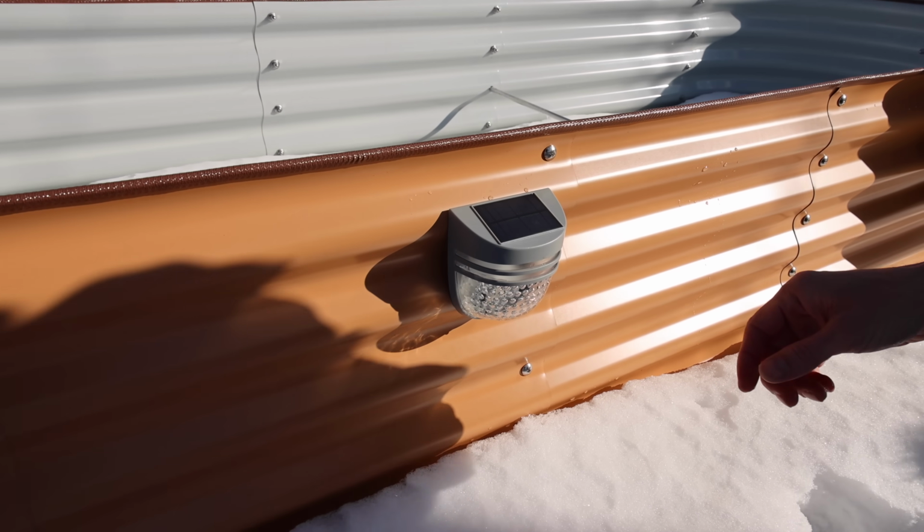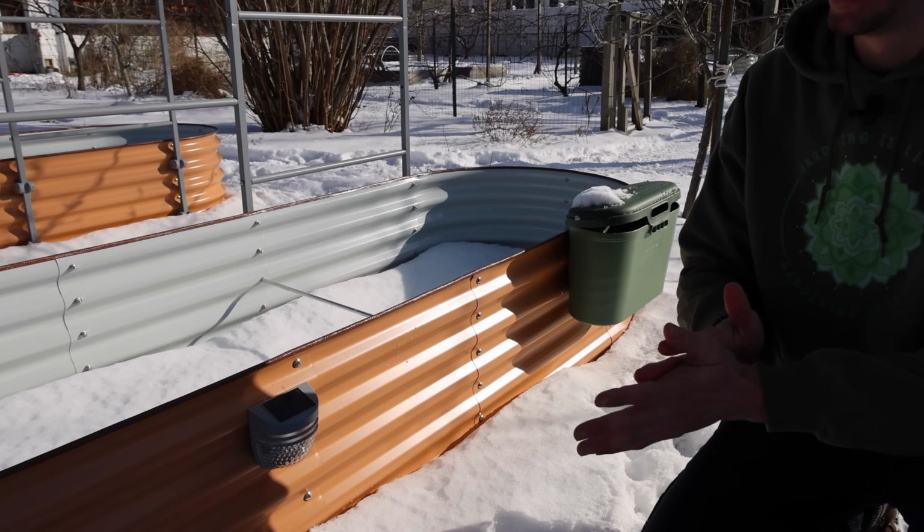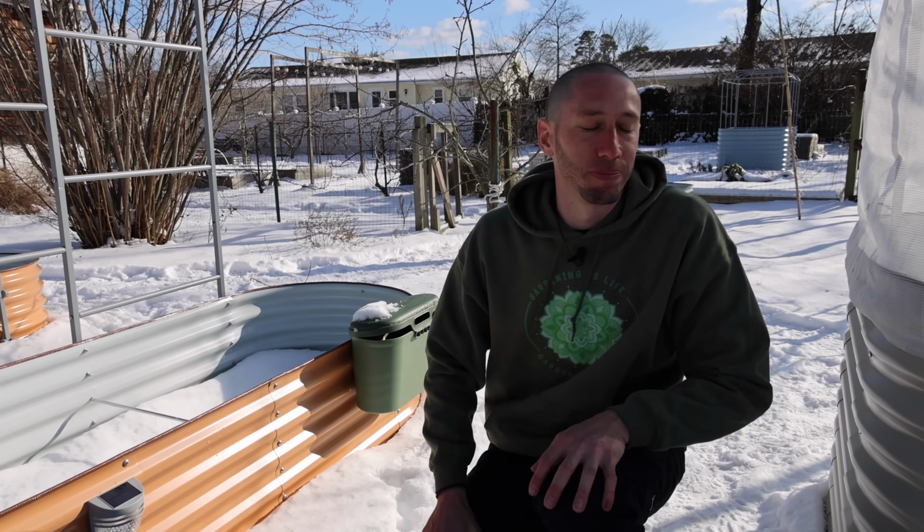Another cool one is the lights. We've got these solar lights here, and they are contoured in the back to fit right into the bed. And at night, you can just pop them on, and it just illuminates the whole bed. It makes it look so beautiful. It just adds such a nice aesthetic to the whole entire garden.